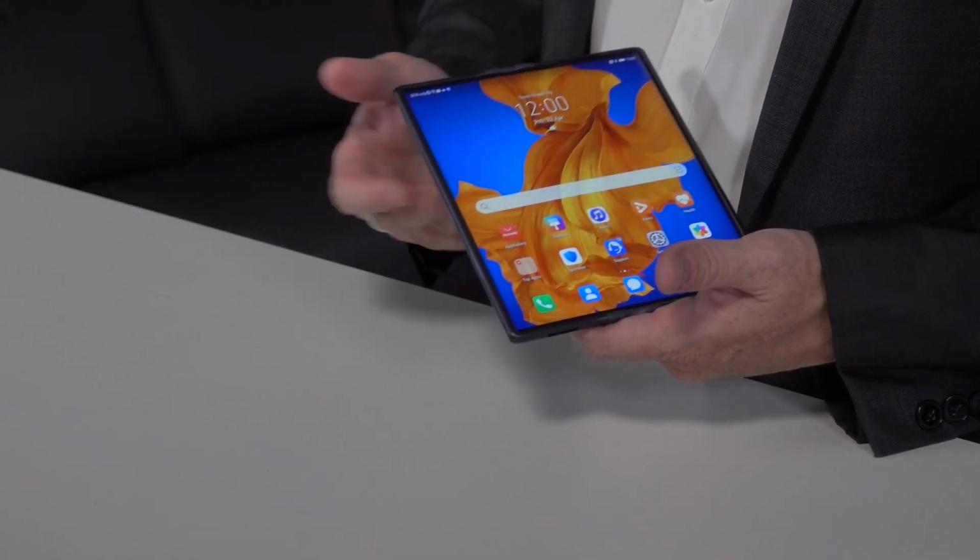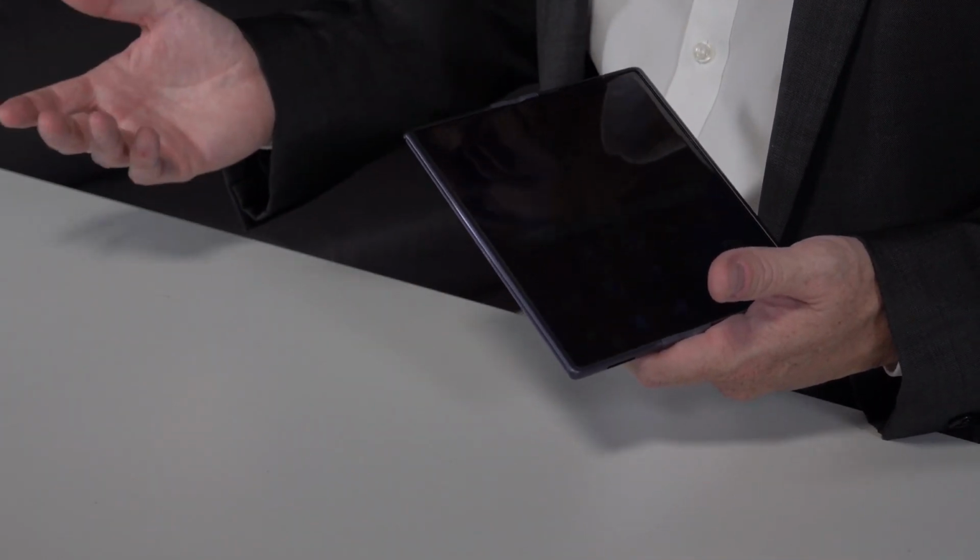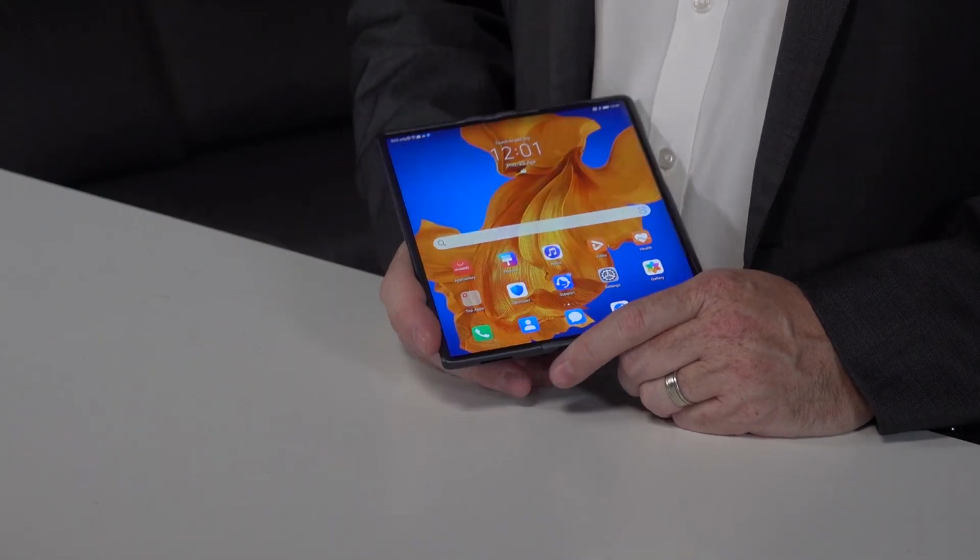And I don't know, unless you're coming from a Samsung Note and you're really looking for something even bigger, that's the only market I see for this. And the biggest challenge Huawei have, and there's no point hiding around the elephant in the room, you can only buy this from Huawei.